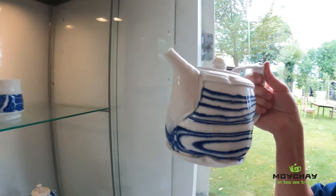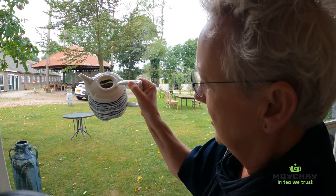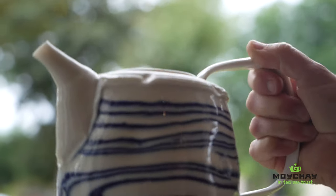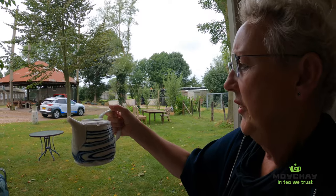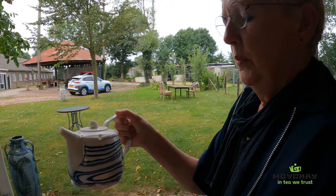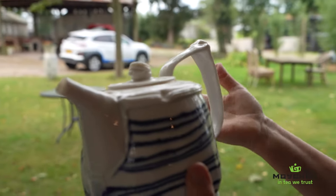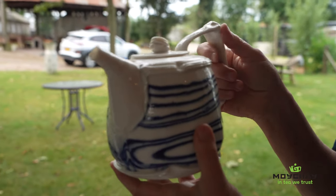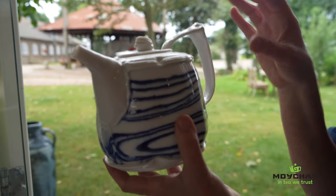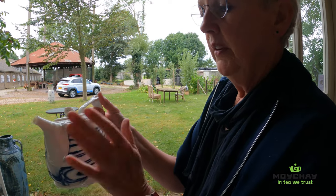This is a teapot. You see through and through. Very beautiful. My specialty is that I make it in one move. When I'm on the wheel, I don't leave the wheel before the teapot is finished. I make the total teapot in wet condition, everything together. I press the spout on when everything is wet.